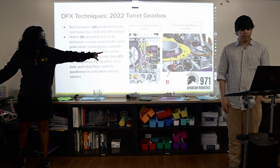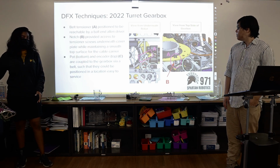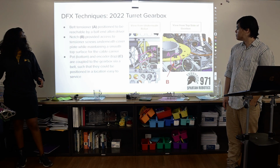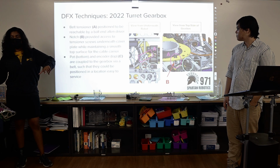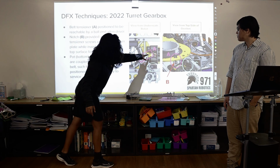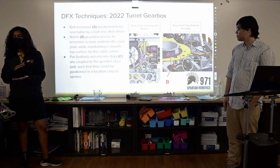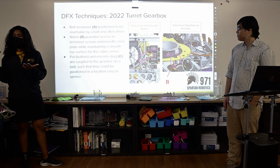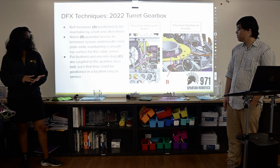So if you take a look at this, you have these different boxes. Box A, that is our belt tensioner. And we had a ball end Allen that we were using to tension that, as well as a notch in our wood that allowed us to access this bolt. So this bolt is hidden in the notch of the wood. This allowed us to keep the same amount of performance because we have a cable carrier running on the wood up top, so we wanted that to be completely flat.